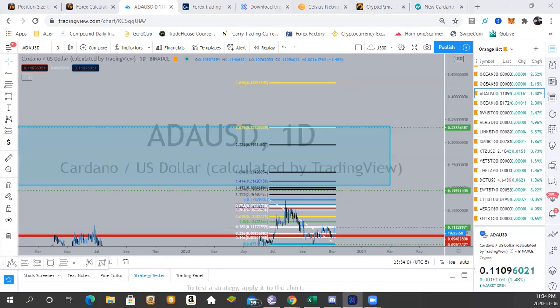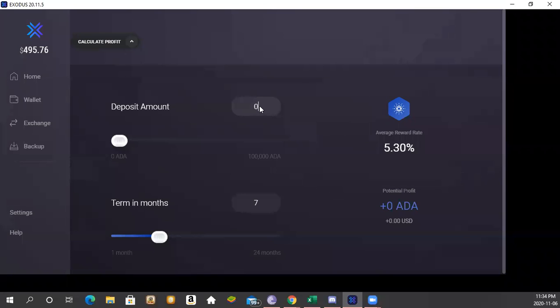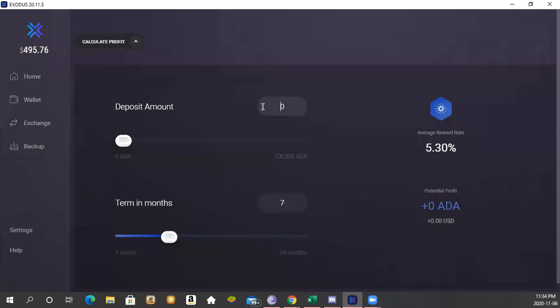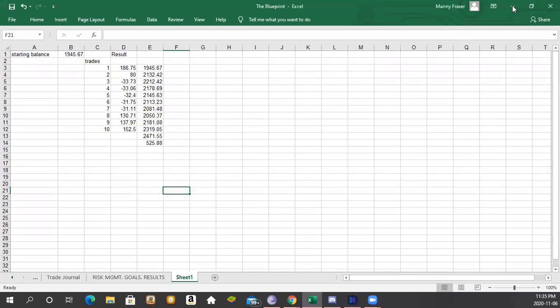Okay, so if you were to deposit $1,000 into ADA, and you hold it for 12 months, it gives you approximately 53 ADA, which is $5.91. That doesn't sound like a lot, but here's the thing. Imagine Cardano now at $10 per. That is now $530. Now imagine Cardano reaching towards Litecoin and Ethereum levels, where it's now sitting at $100 per.